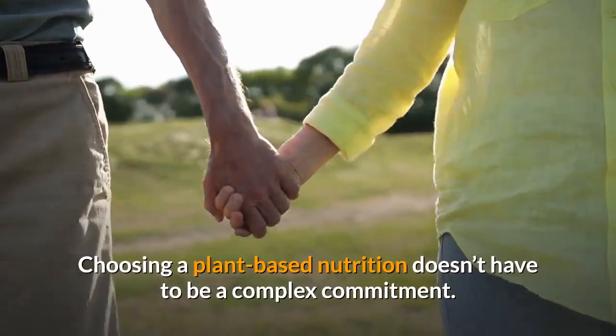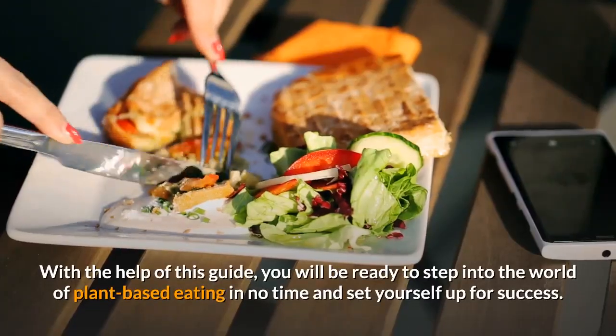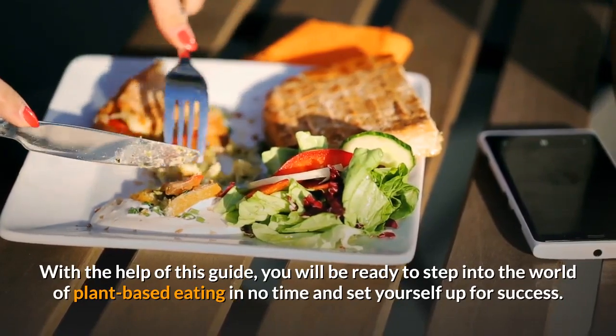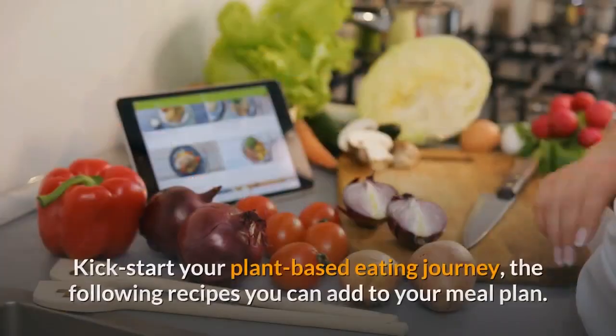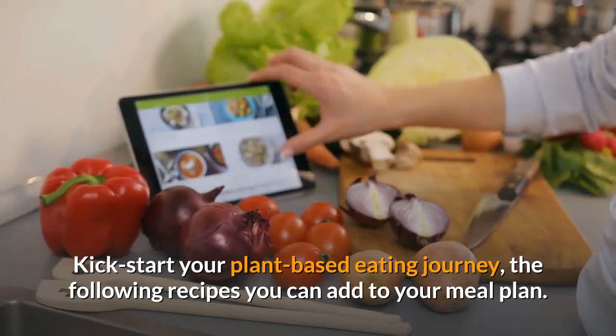Choosing plant-based nutrition doesn't have to be a complex commitment. With the help of this guide, you will be ready to step into the world of plant-based eating in no time and set yourself up for success. Kickstart your plant-based eating journey. The following recipes you can add to your meal plan.